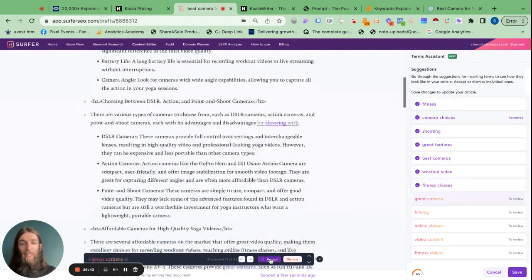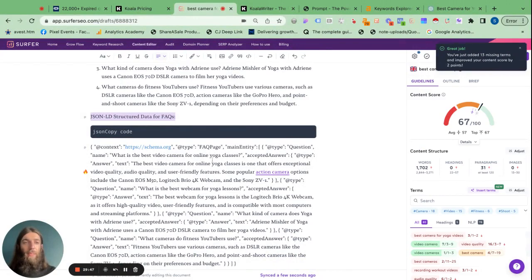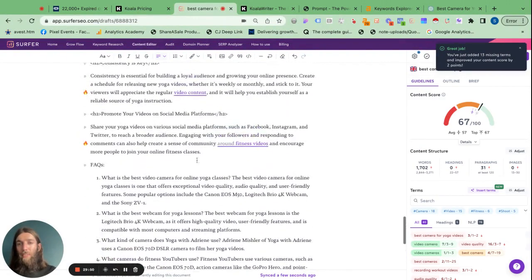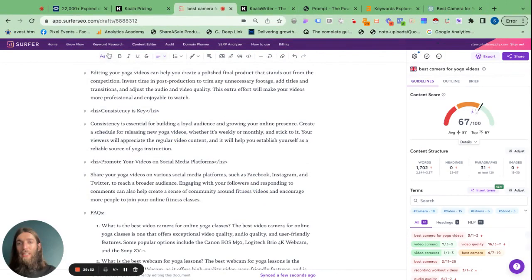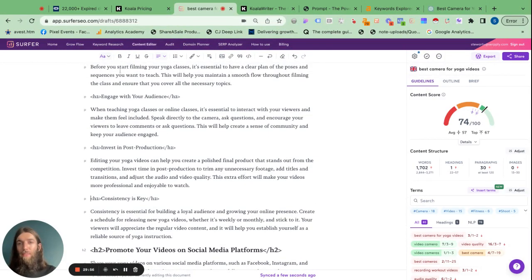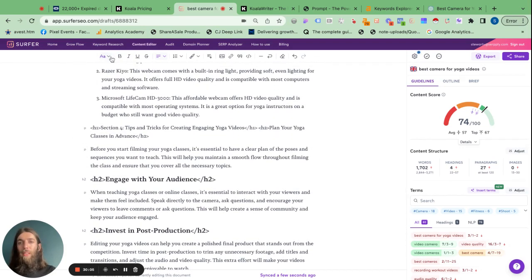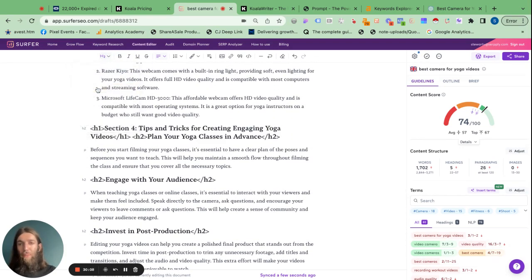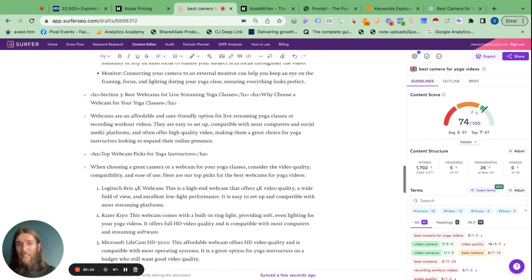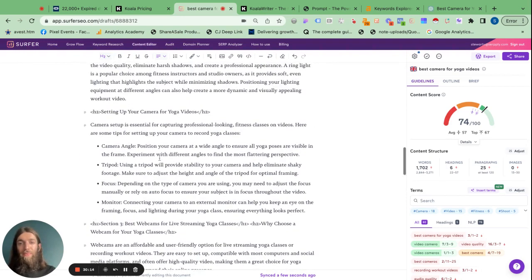Okay, accept. 67. So we're already ahead of Koala, and I haven't even put in the H2s yet. Obviously, you need to remove these H2 tags. I'm not going to do that for now, though, just for speed. And we're up to 74. ChatGPT's got a bit confused trying to put in H1s at the start of each new prompt. There's always a bit of manual editing required.